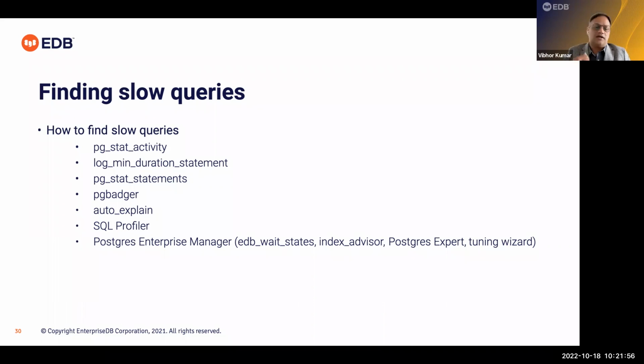The other important extension which I mentioned is pg_stat_statements. We recommend to put that into shared_preload_libraries because this will help you to track and find out slow running queries. There is another tool called pgBadger. pgBadger is a tool which helps you to analyze the log file, and it also gives you visibility into how the system is performing over a period by looking at the log files. Very important tool, you can use that.